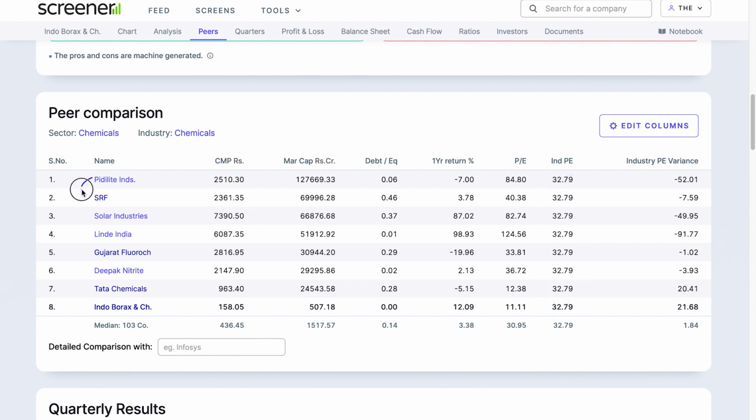We have Pidilite and all the big players around here, and we have Indoborax, which has a chemical composite, which has a P/E ratio of only 11 as compared to the industry average of 39. So the industry P/E variance is also significantly high, which makes it a very attractive valuation to have.